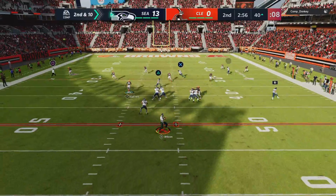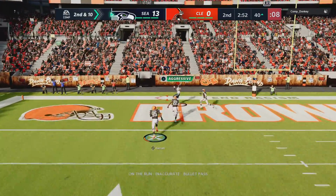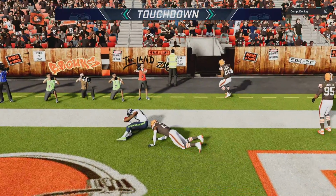To throw again, Wilson, forced out to his left. He lets this one fly toward the back of the end zone.